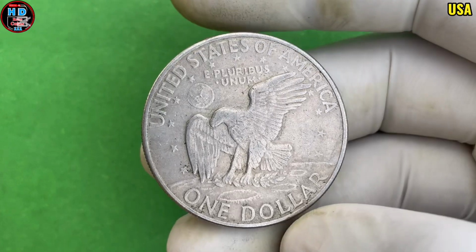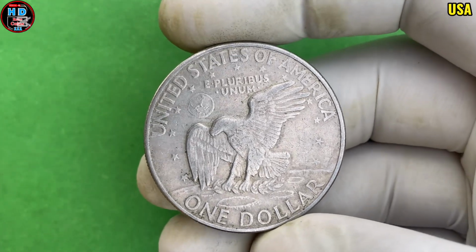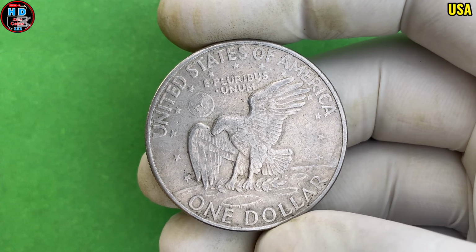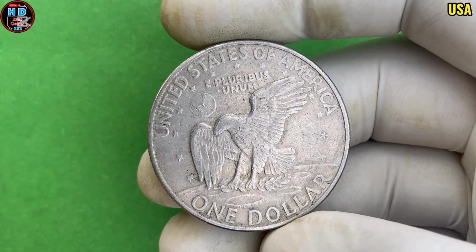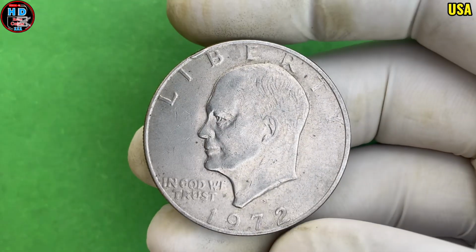Point 3. Check for errors. Look for double die obverse, off-center strikes, or incorrect planchets. Point 4. Get it graded. If you believe you have a rare example, send it to PCGS or NGC for authentication and grading.